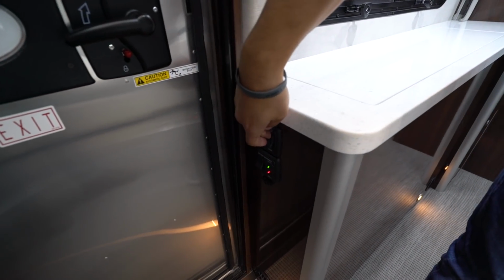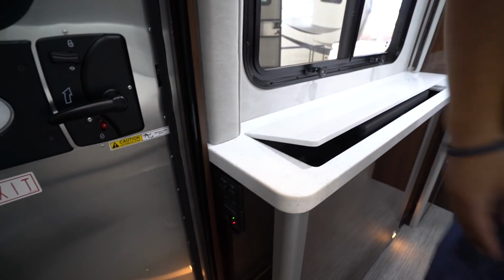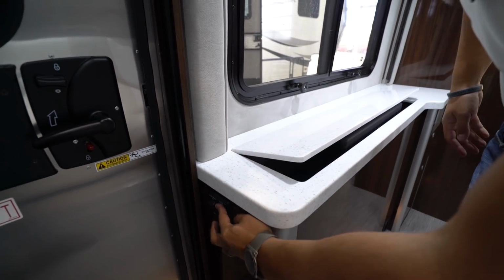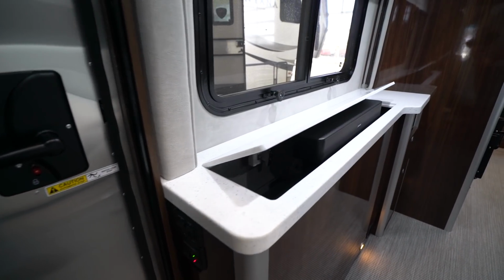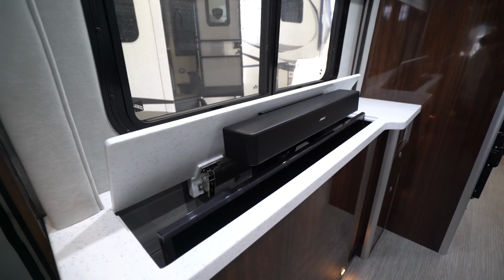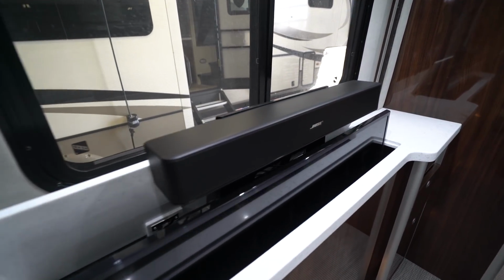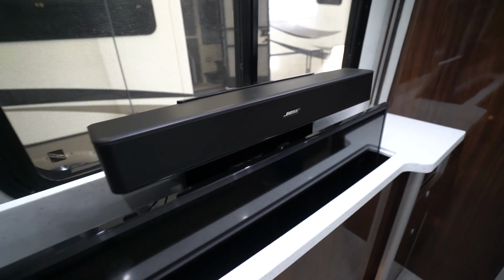All you have to do is just push this button and the TV will lift up just like so. There it goes. Let me push it again. There we go. So you just push it. You can let go just like so. You'll see that you have the Bose soundbar up top. So excellent sound quality there. The TV comes up just like that. And again, that way you can sit on the sofa and enjoy the TV.